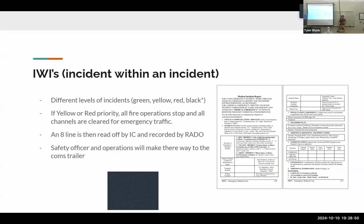If the IC isn't there to see it, they're still going to render aid and everything. But if you're alone and something really bad happens to you and you can't use your radio, people should be checking in and keeping track of others. For instance, on one fire I was in one location and was being sent up to a different location. The person sending me up said, I'm sending Wynn up, and they copied. Then when I got up, they said, Wynn has arrived, copy. So you're keeping track of where people are.